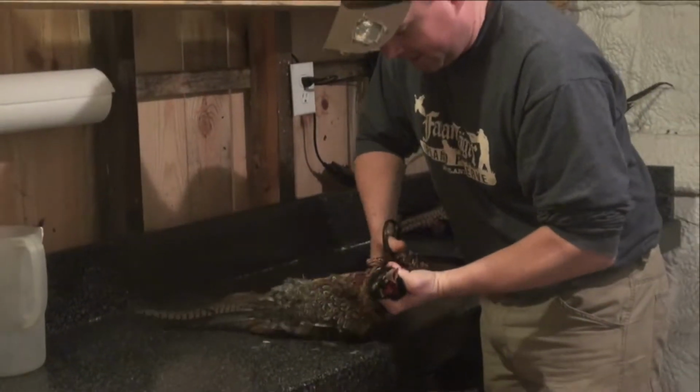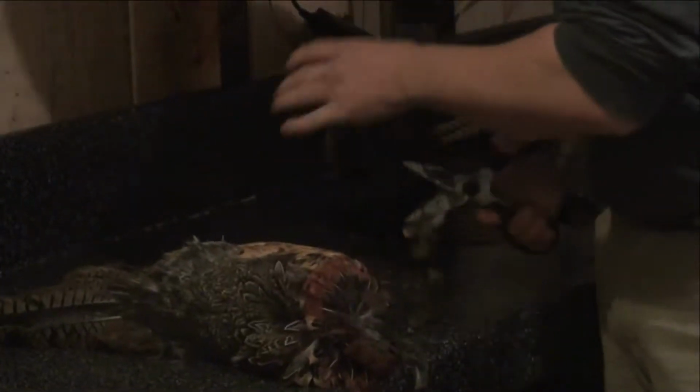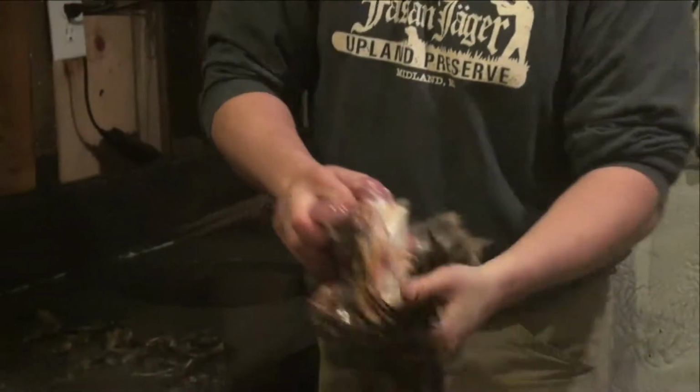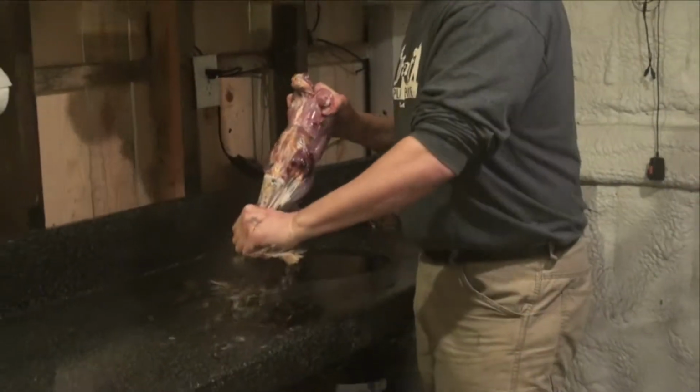Take their neck, snip that off. Now you're just left with the bird. I'll take a little bit of fat right there, lift that up, pull that apart so I can get my fingers in. And I skin it back, stick my finger right in there, pull, maybe.